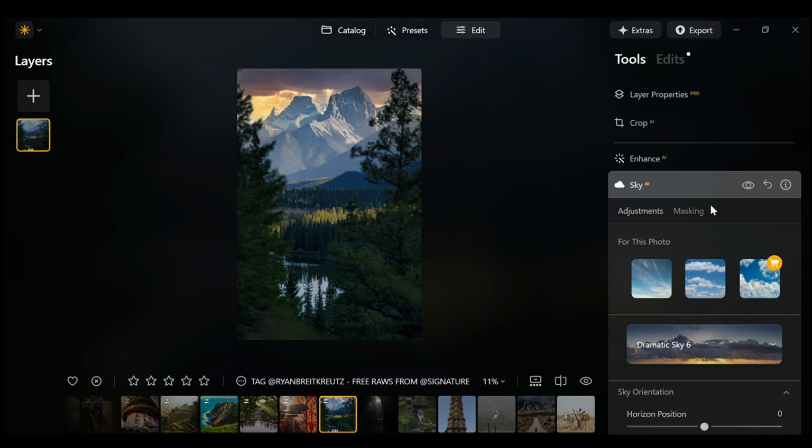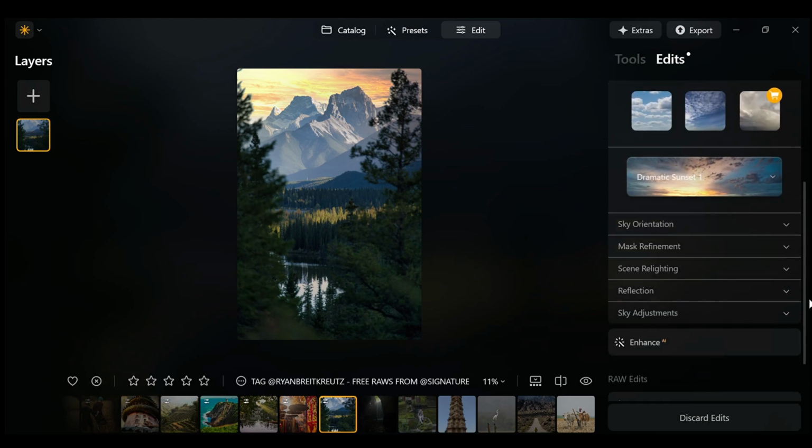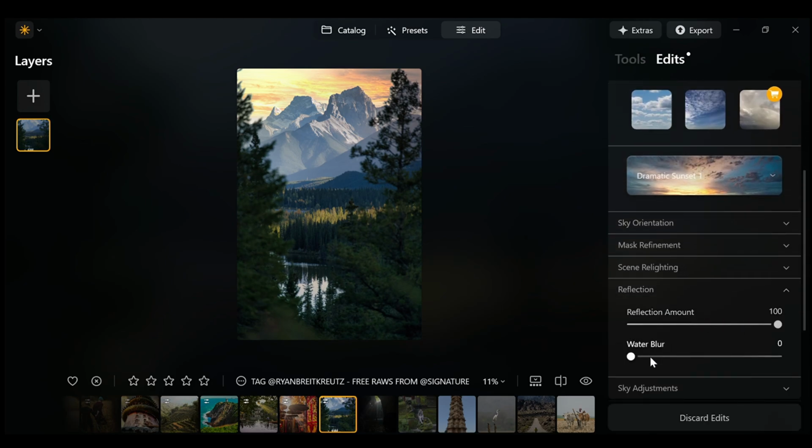Sky AI is nothing short of magical. We've all captured that perfect moment only to be disappointed by a bland gray sky. Rather than spending hours with complex selections and masks, Sky AI can replace or enhance skies with a single click. The AI analyzes your image to create precise edge detection and automatically adjusts the lighting and color of your foreground to match the new sky, creating a seamless, natural-looking result. It even reflects the new sky and water bodies, a detail that would take significant time and skill to achieve manually.